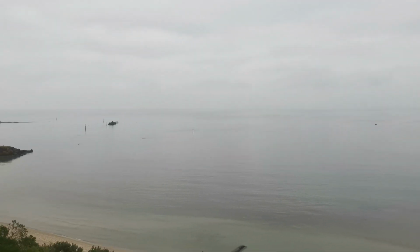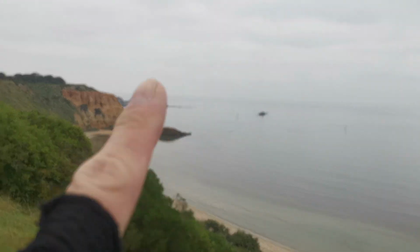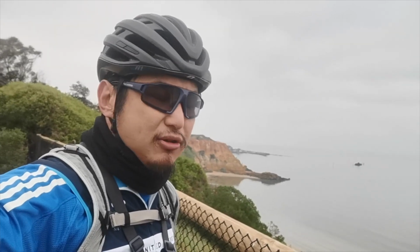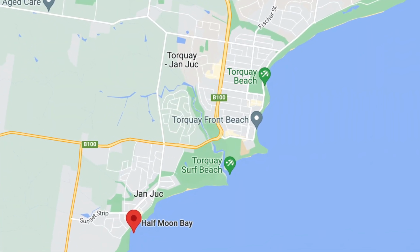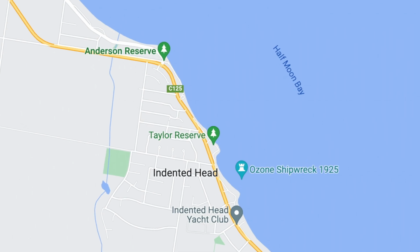Currently, I'm at the location of the border of the suburbs of Sandringham and Blackrock. And here at the front, this location is called Half Moon Bay. There are a few Half Moon Bays actually located in Victoria, apart from the one in Blackrock. The other Half Moon Bays are in Torquay, Mount Eliza in Mornington, as well as Indented Head in Geelong.